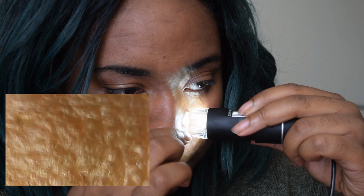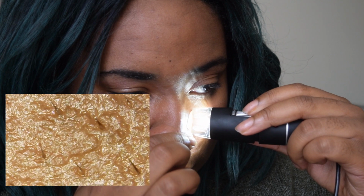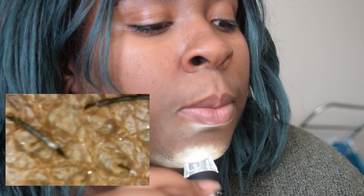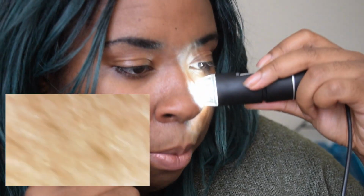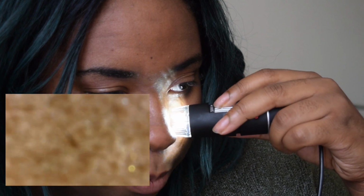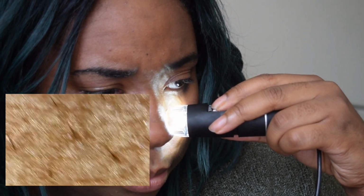And I don't know if these are blackheads. Yeah, these are blackheads for sure. You can kind of see the difference between a blackhead and an actual hair. Well, my hair at least. Ooh. Because my hair, you see, it's super thick. Very, very thick and coarse. And then a blackhead is like super thin. Ooh. So I do have a lot of blackheads on this side for sure. Ooh, I do. I have a lot.